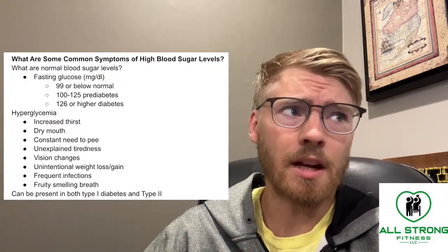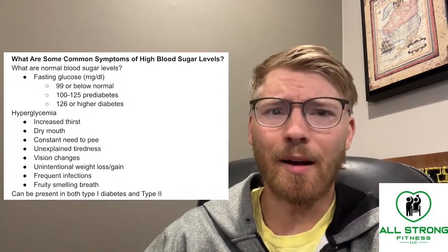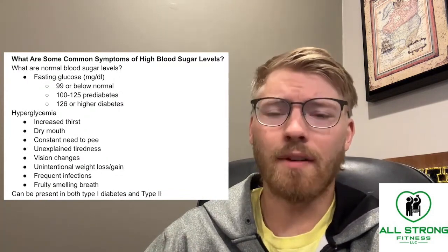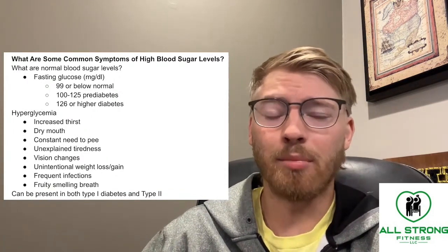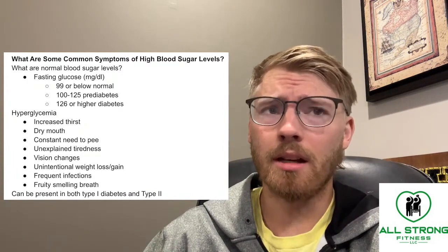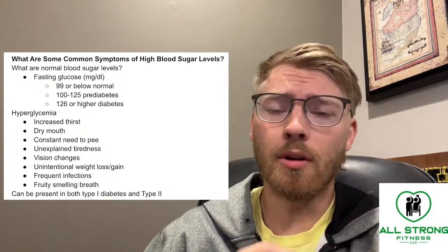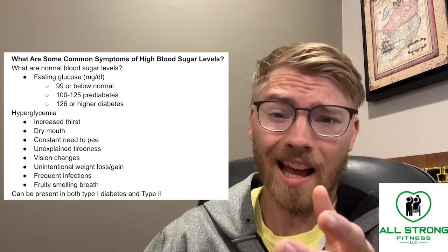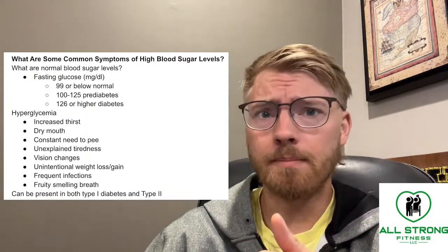So they're not just going to immediately say, oh yeah, this person has 125 milligrams per deciliter on his blood glucose reading, so he has prediabetes. It very well likely could be happening. What they would do though is treat that as a red flag, and say we need to follow up on this and see what's really going on.